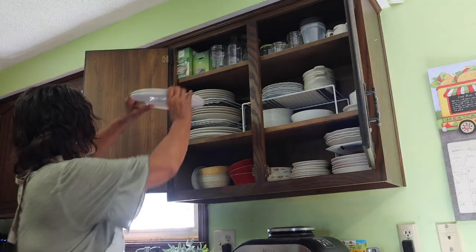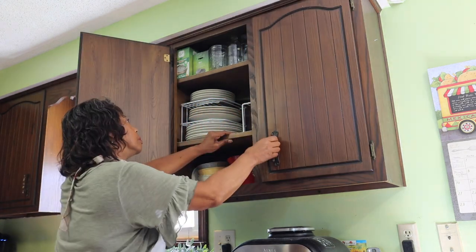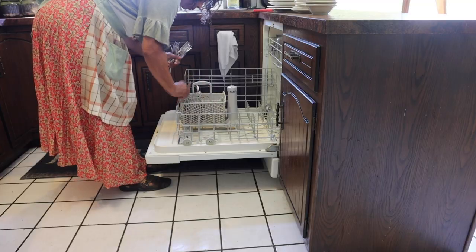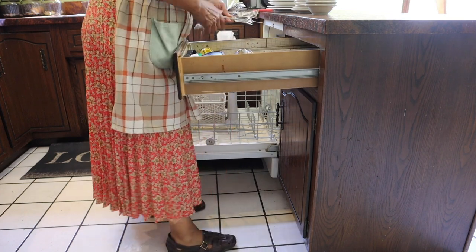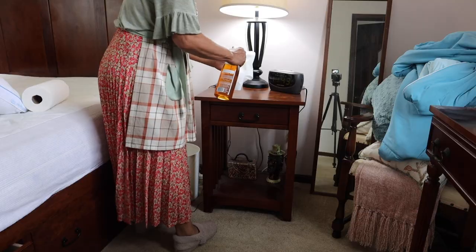I'll either wash the dishes by hand or run the dishwasher as part of my after-dinner cleanup. I put the dishes away as part of my morning routine, leaving the dishwasher empty and ready to receive dirty dishes throughout the day.